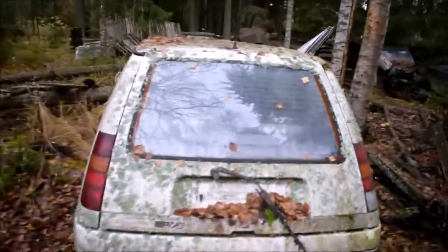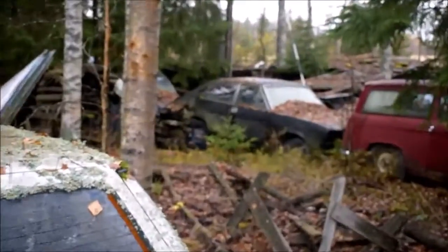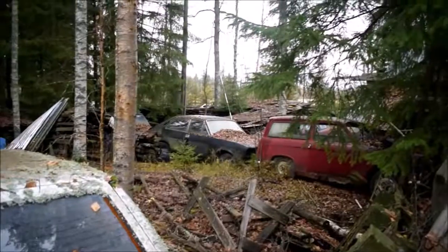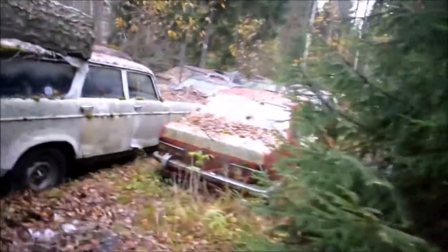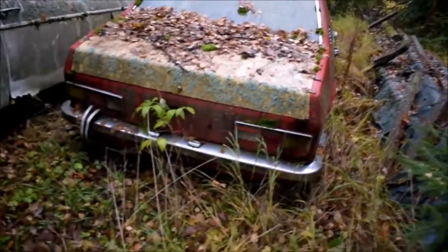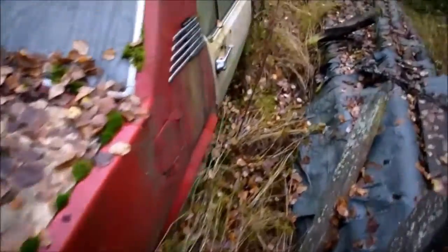Renault 5. Wait, that is... What is this? What is that? I don't remember. If you know what car that is, write in the comments. There will be lots of write in the comments, because I don't know all of these. What is this? Doesn't say anything. Maybe Toyota.